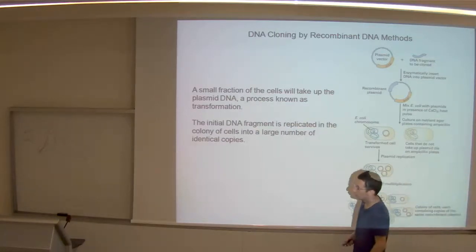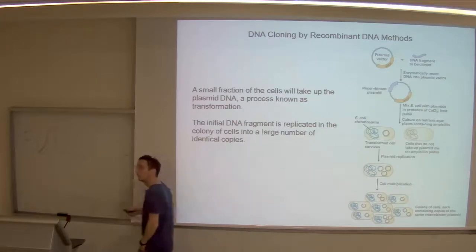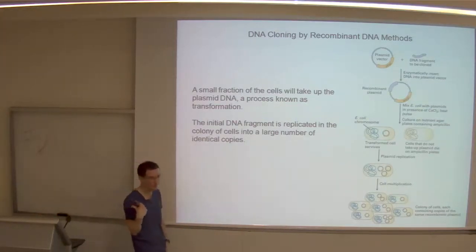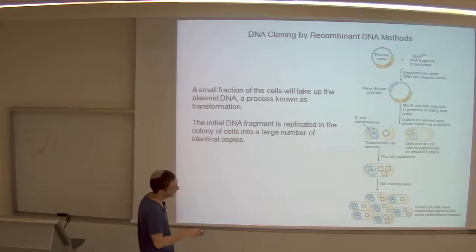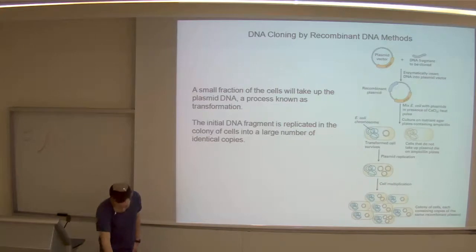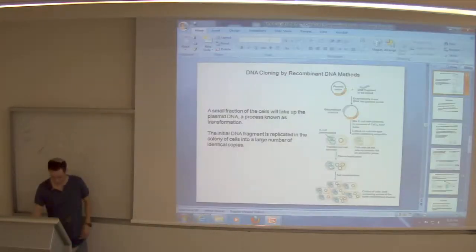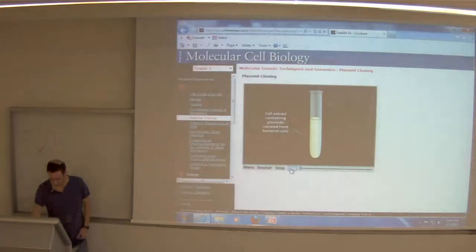And I think it will be worthwhile to watch a short clip from the Lodis site of this sequence of events, which will, I think, clarify even further this sequence of events. And we will then talk about the assignment. So I had it prepared right here. Yeah, plasmid cloning.